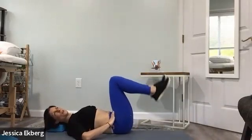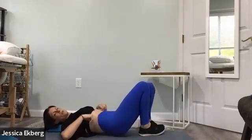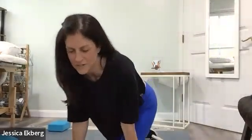But for most people, it's very hard to specifically contract the pelvic floor and make sure you're keeping that contracted to go through this whole thing. Yeah, so those would be some of the things I would start with, but a lot of it is also making sure everything is coming together.